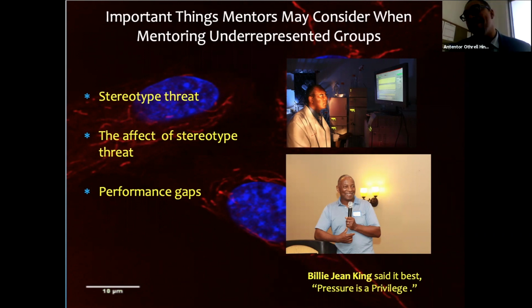I have two pictures over to the right as an example of stereotype threat. One is at the top, where you see Dr. Clark staring at a screen. He looks disinterested, but if you know Dr. Clark, he actually looks very engaged, and he's pondering probably a myriad of things, trying to understand how the enzyme kinetics work. What if I add this particular metabolite to the substrate? Does that change the substrate's efficiency, the power of the enzyme?